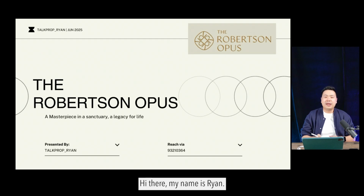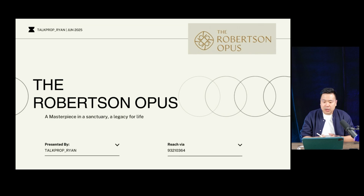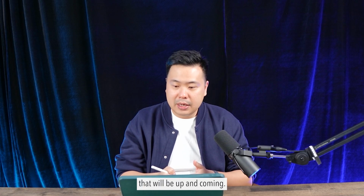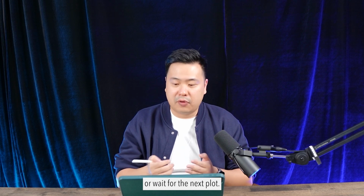Hi there, my name is Ryan and today I'll be doing a deep dive into this Robertson Opus. Why this analysis is so important is because, as you all know, the rest of the upcoming launches are predominantly in the central area. So Opus is the first launch that will be upcoming. So we will really need to know whether we can actually enter or wait for the next launch.